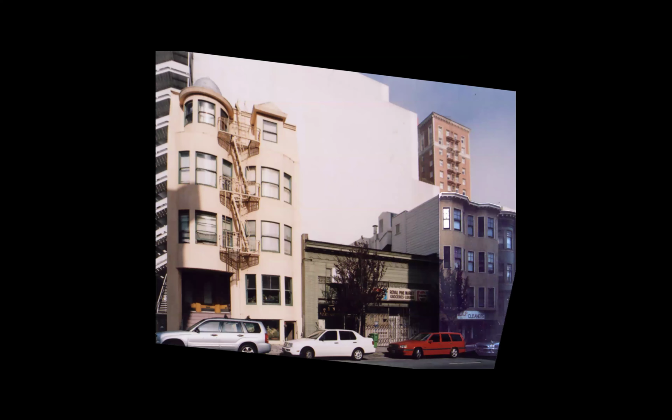This was the site of a little market. It was 37 feet wide, 75 feet deep, flanked on both sides by what we call the barbell row houses with little light wells in the middle. So, okay, what do you do with this?